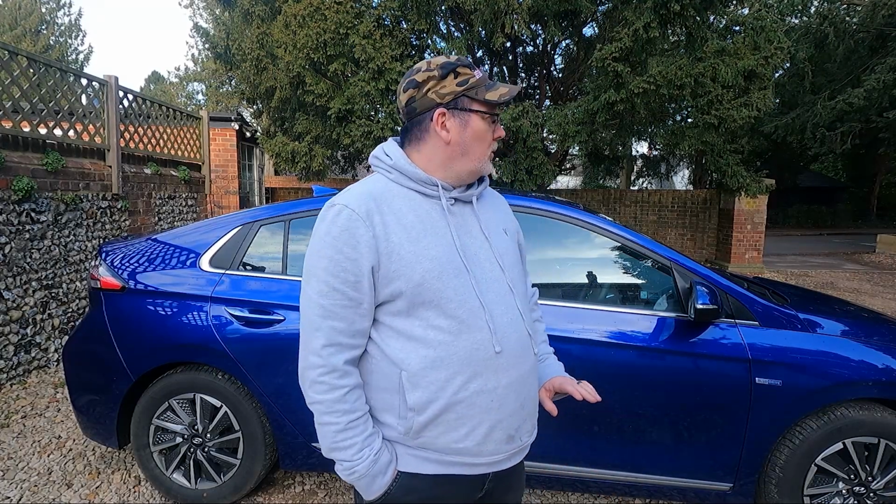One is the range and economy of the car. It's got a really good range. It's very economical to drive. I'm only having to charge once a week for all my journeys, which is great. Secondly, the BlueLink app. Actually, I really find it intuitive, very easy to use as well. It does everything that I want it to do.